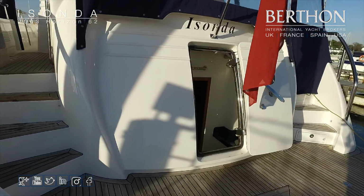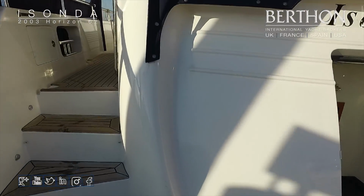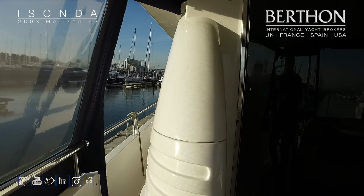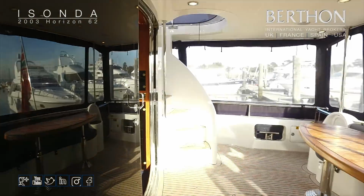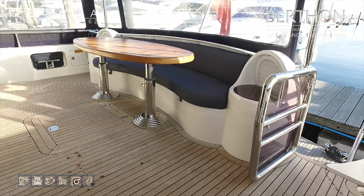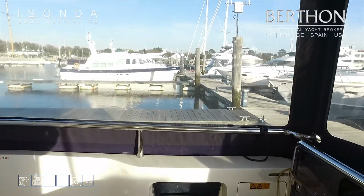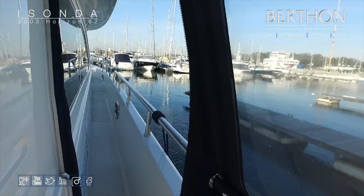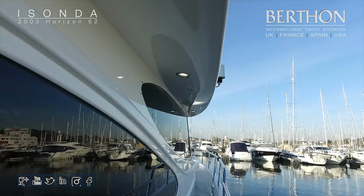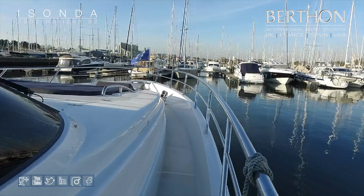Just starting on her bathing platform, which is laid in teak, we can see that she has access through the crew heads and aft triple cabin into the engine room, which we'll look at a little later. And looking around, we have a full enclosure around her aft cockpit. So this again is laid in good quality teak. There's an escape hatch and access hatch into the aft cabin. And as said earlier, the stainless steel is over gauge. It's all properly polished, so no dull spots, burrs or joints in it.